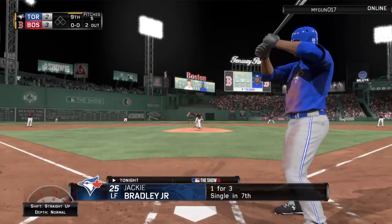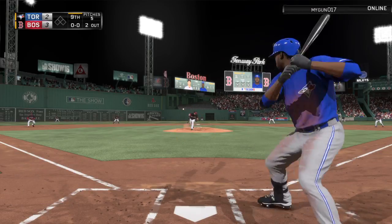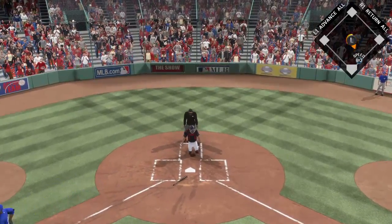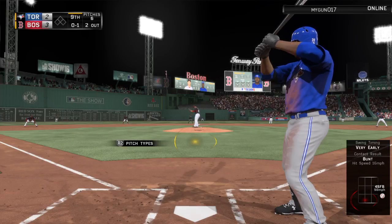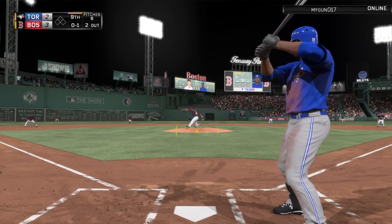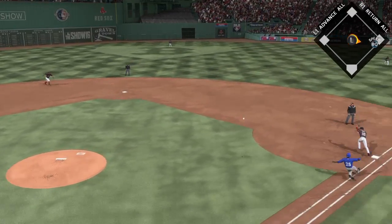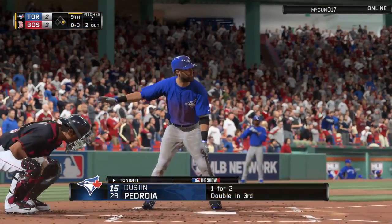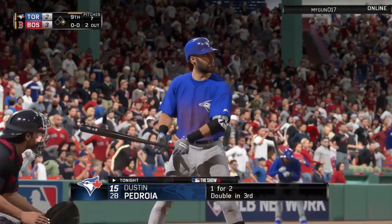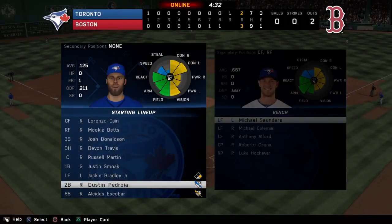Jackie Bradley Jr. steps in. Got a base hit in his last at-bat. And everyone knows he's slumping right now, so we'll see if that got him going. Try to bunt his way on base here, but this will roll foul. Bases are empty here with 2 men out. Try to bunt for a base hit here as he gets this one down. And some problems defensively as they allow him to reach first safely. Dustin Pedroia comes to the plate now with the tying run at first, so he'll be looking to drive a ball into the gap here.